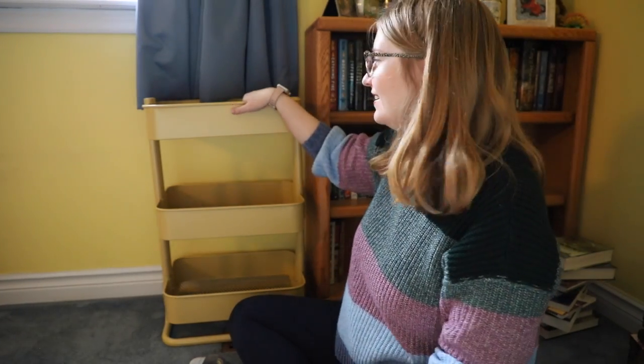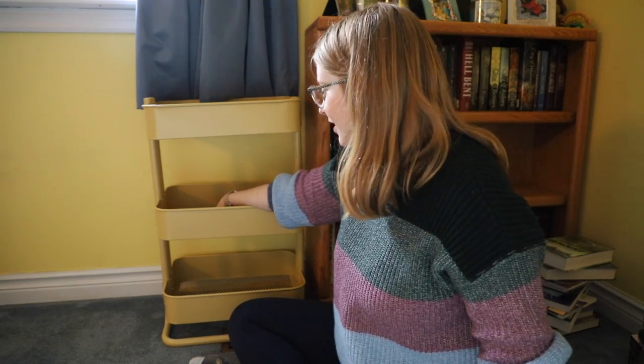Top shelf will be books I haven't read yet, so all my physical TBR, which is really small. I only really have like 8 maybe that I haven't read yet. And then I'm thinking on this shelf I'll put Heartstopper and then some fun decorations. And then on the bottom shelf I think I'll put the entire Percy Jackson series. Let's try it out, we'll see.